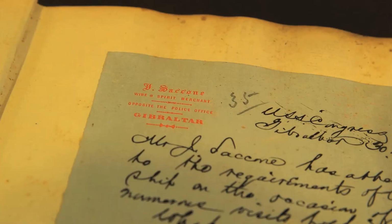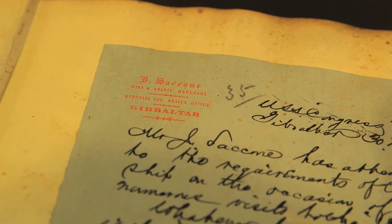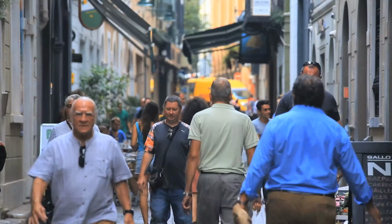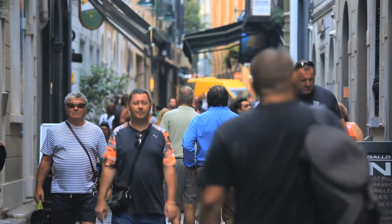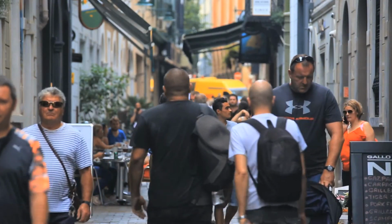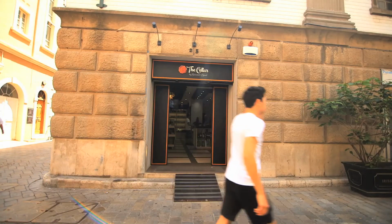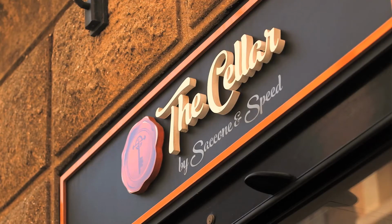And then in later letterheads, it refers to the police station, a central police station that was in Irish Town. But for us, Irish Town is symbolic because it's the origins of where this business started. And 2.5 years ago, we decided that we wanted to re-explore our origins in Irish Town, and that's why we opened a specialist wine and spirit shop, called The Cellar, on the corner of Parliament Lane in Irish Town.